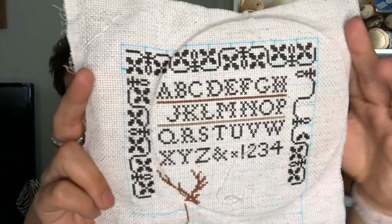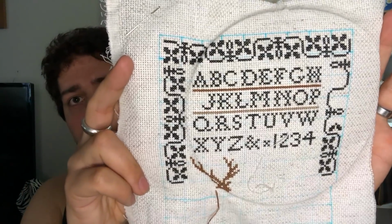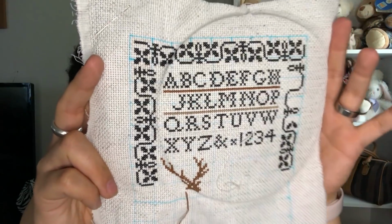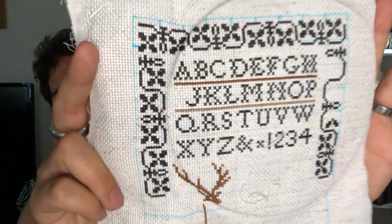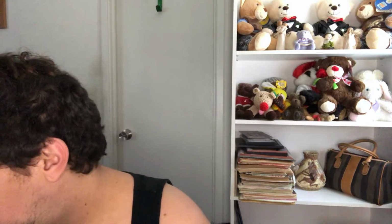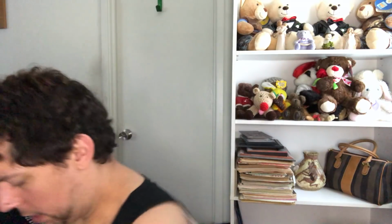Because I chose the light oatmeal, of course, my favorite. One of my favorites. And white on light oatmeal does not mix. So, there's that. But it's looking pretty cool. I like it. It's coming along quite nicely. This one's in a hoop by, I don't know, Clover or something. But I got it at Joann's, I think. So there's that.